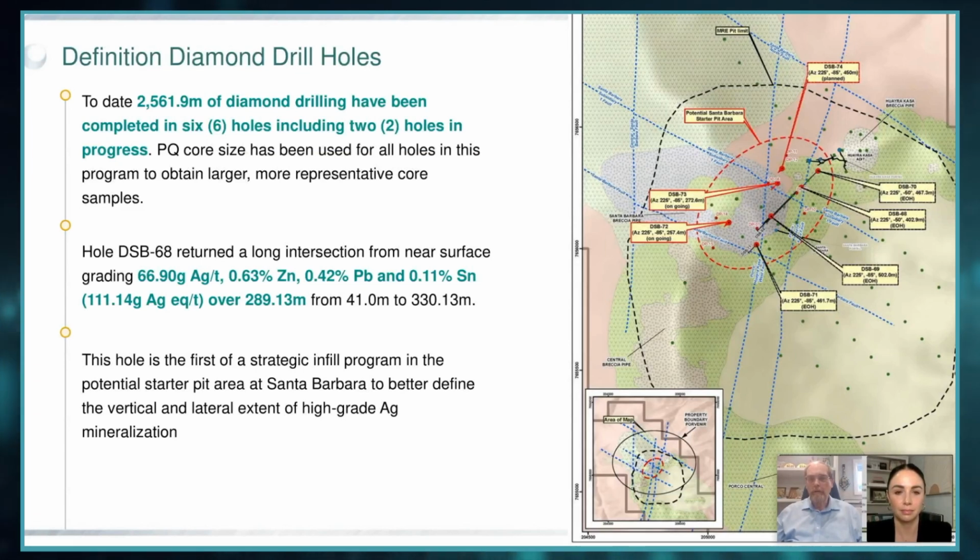And our initial holes really are focused on a section through the high-grade silver. And our first hole here, we released 2068, had an absolutely tremendous intersection, almost 70 grams silver with zinc and lead and some tin over 289 meters. So that was a fantastic start to our program. But I want to show you what the real significance of this hole is over and above. Yes, that's a great result.